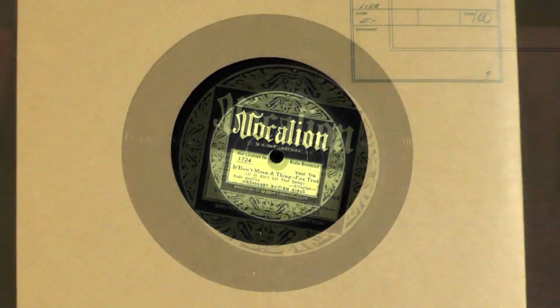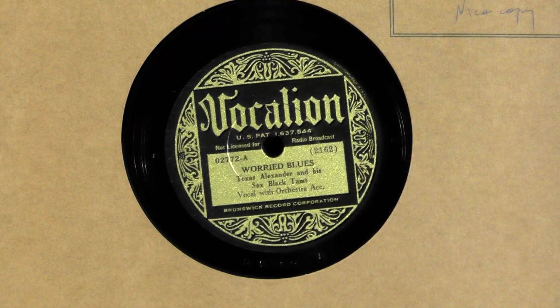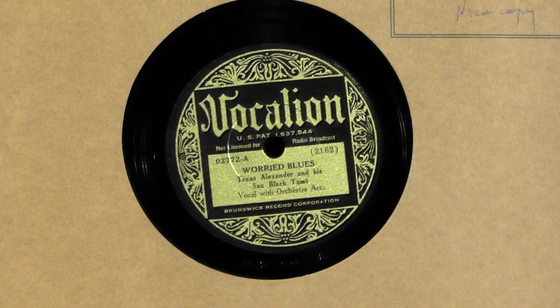Okay. $100 minimum bid for 5895, a Vocalion by the Washboard Rhythm Kings. Looks like we got a lot of Washboard Rhythm Kings in this auction. Here's Texas Alexander on a nice Vocalion with a $250 minimum bid, 5897. E minus, but a very, very nice E minus.